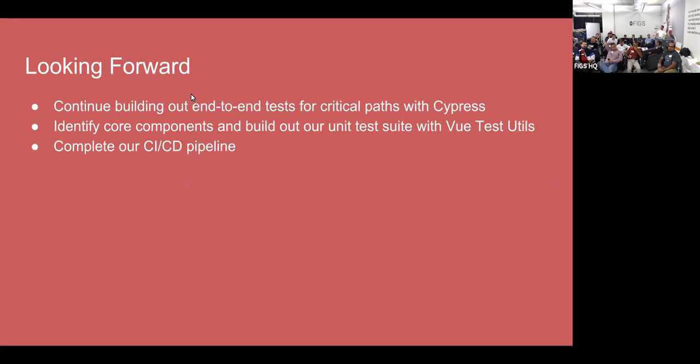So just to wrap up, our end-to-end tests are working for us so far. If there are other critical paths we missed, we're going to make sure we have end-to-end tests for those, and then we're going to identify our core components and build out our unit test suite and make sure that our mature application always functions as we need it to. And Asif has been doing a really good job at getting our CI/CD pipeline set up, and hopefully he'll give a presentation soon on how he does that.